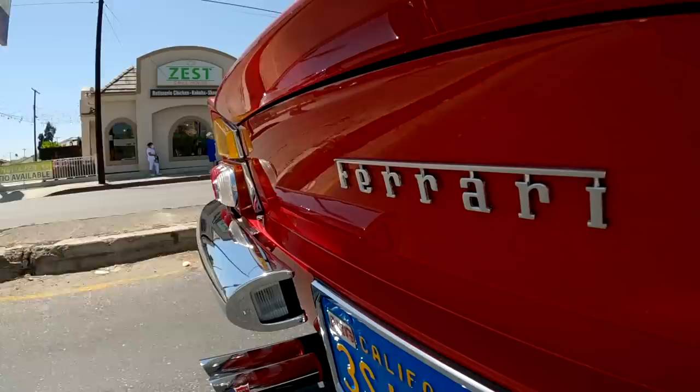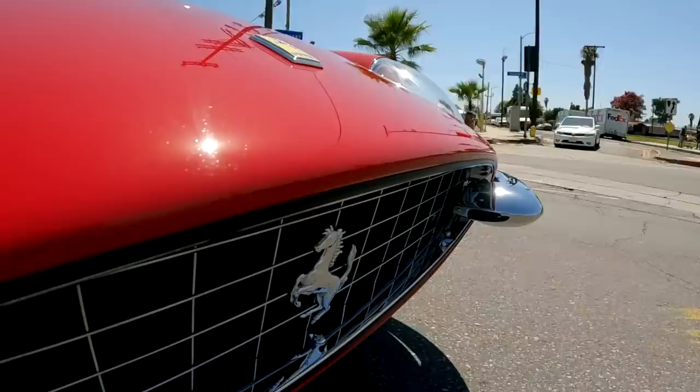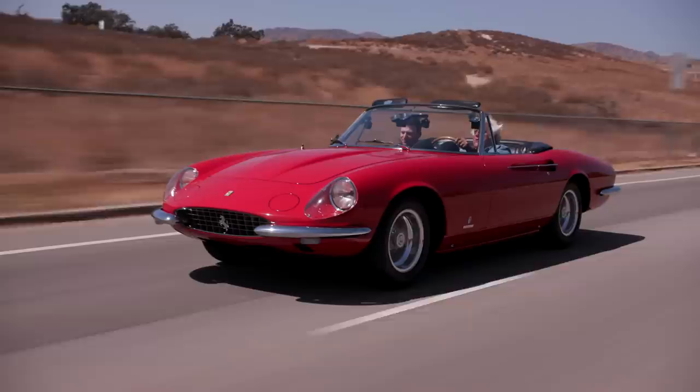This doesn't have air conditioning, does it? No. It does, it does. It's got the vents for it, but the convertible does go up, but why put it up? Yeah, exactly. That torque is just so effortless with this V12. Boy, it really is.